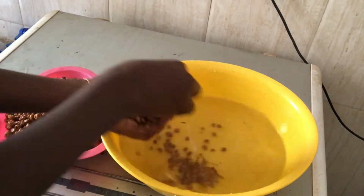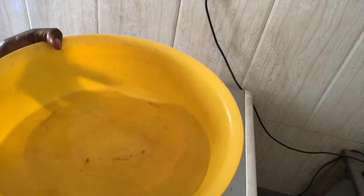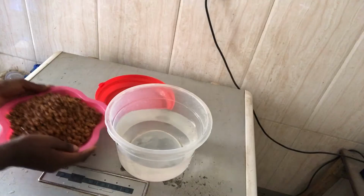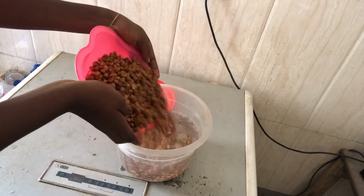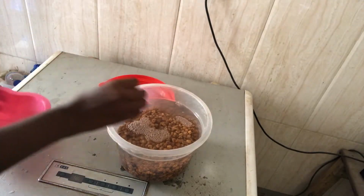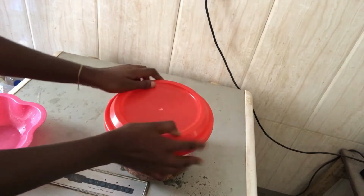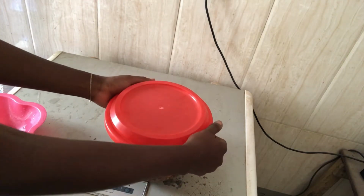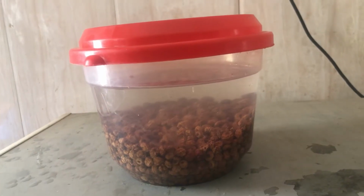Anyways, I'm washing the aya now before I soak it. It's just for hygiene, it wasn't actually even dirty like that, as you can see. So I'm now soaking it in a bowl that can contain it, that can leave water floating on top of it, and I'll be covering it because you don't want cockroach or anything to enter into the aya.